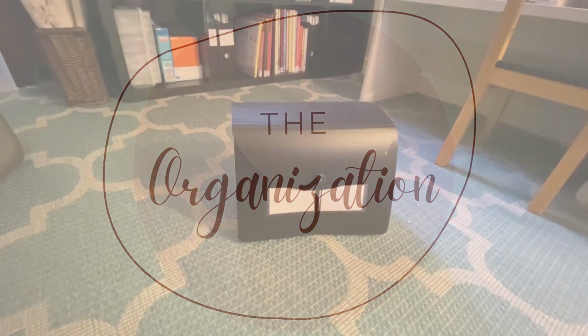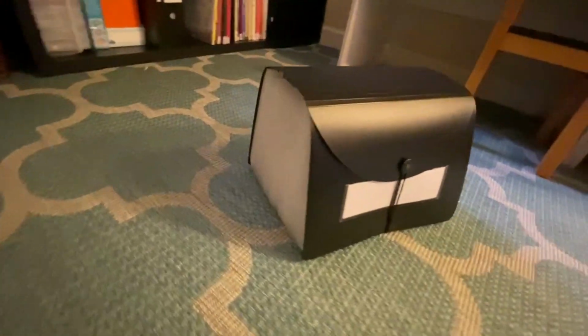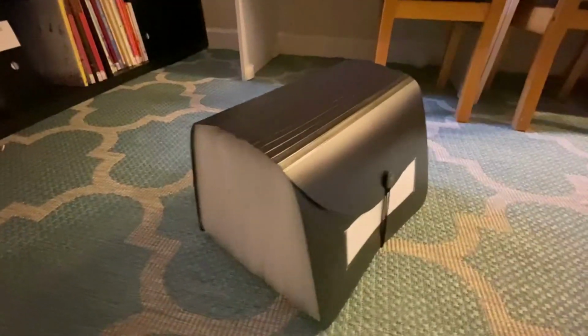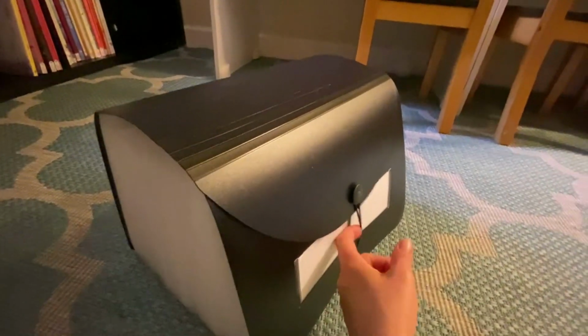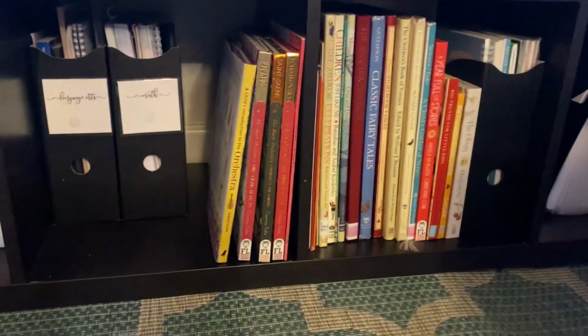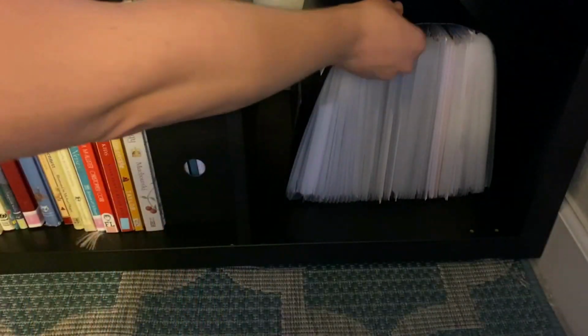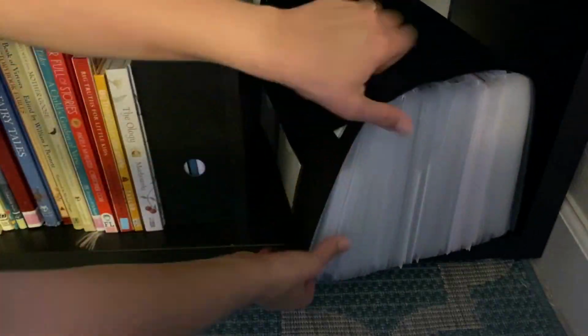I opted to use this large 60-file expandable accordion-style file folder instead of binders. I like the idea of closing it all up and not risking anything sliding out of the protective sleeves inside of a binder. I went with this since I happen to have a cubby waiting for this, so this fits our homeschool.